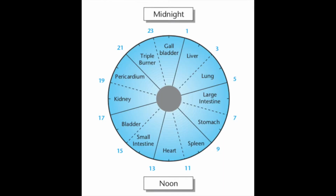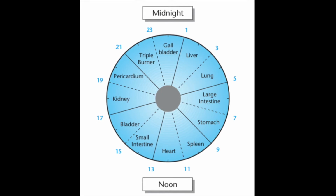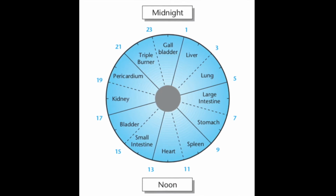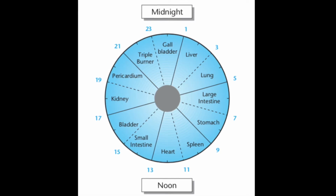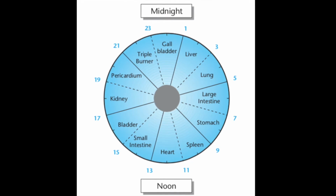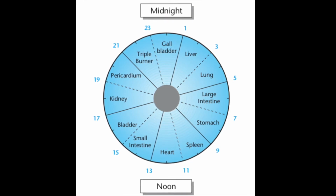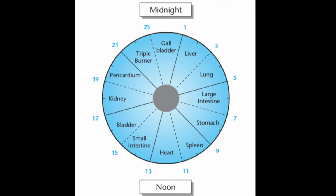I have shown here the organ clock. According to the organ clock theory, each of the 12 meridians has a period of maximal activity. Thus, each meridian is supposed to have 2 hours of peak activity in 24 hours. It is worthwhile to stimulate the channel 4 to 6 times on both sides during their peak period of 2-hour activity. This will help in boosting the channel more effectively.